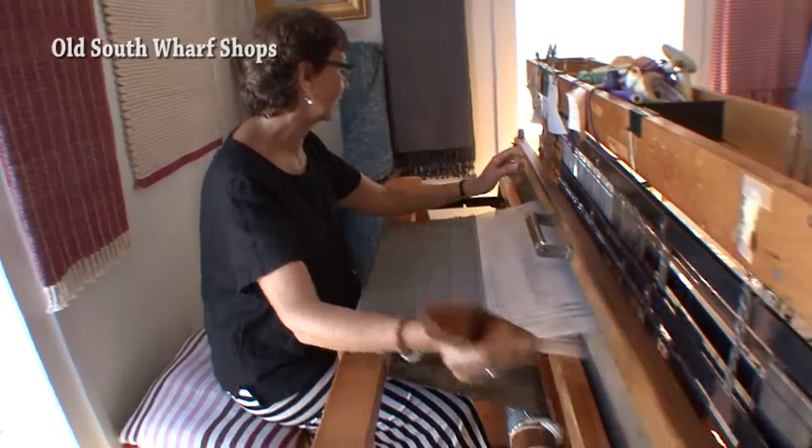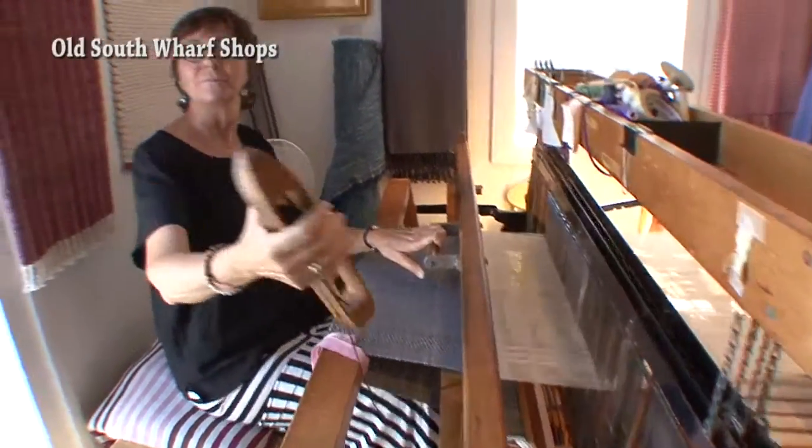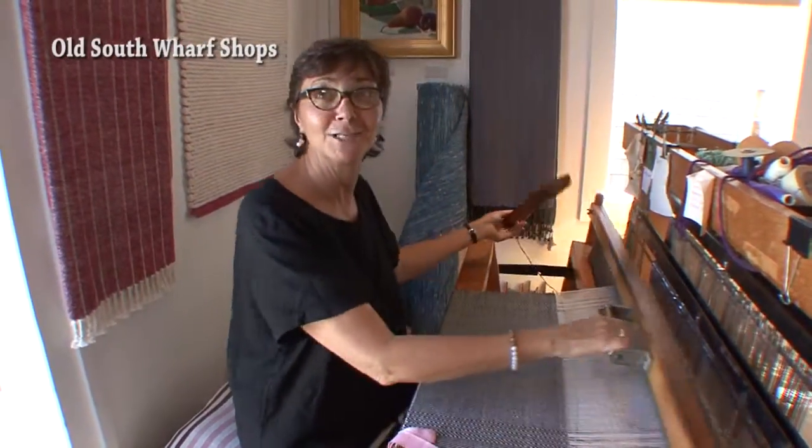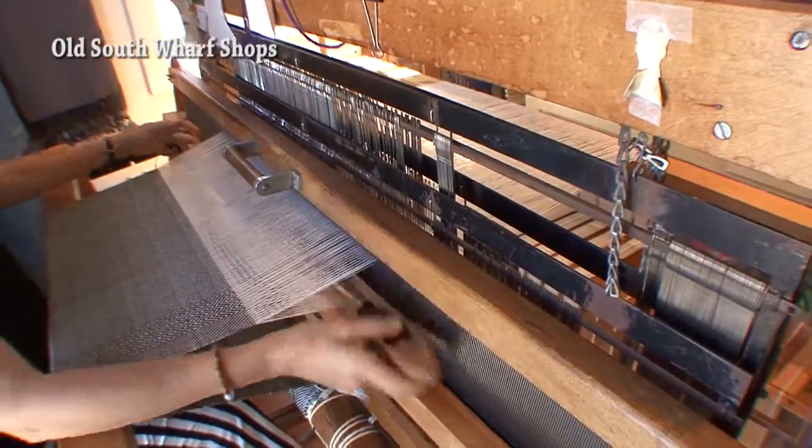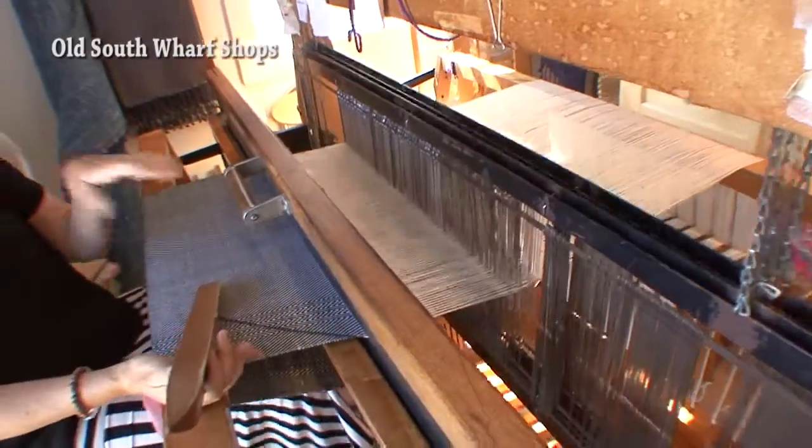Okay. And those are pretty popular. Now, how long have you been a weaver? 35 years this year. Pretty good. There's a little exercise involved. It's a little exercise, but I sure do love it. Look where I get to work.